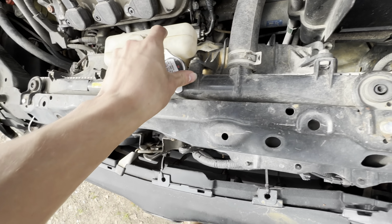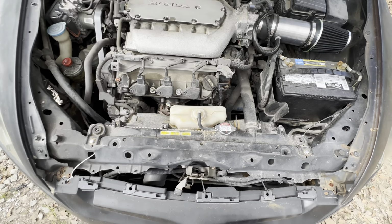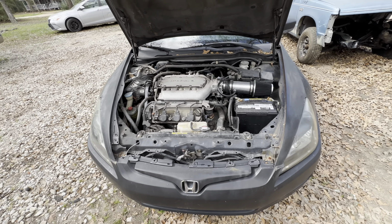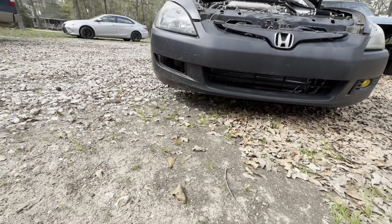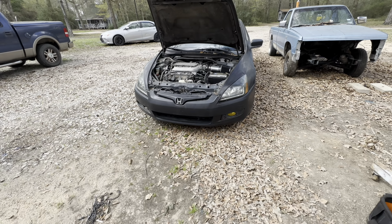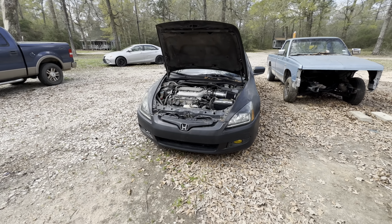Bro? Okay, there we go. Fucking Honda engineering. Also, one of my fog lights came out, and I ended up running over it. So now I'm down to one fog light, and they don't even work anymore. And then my headlights are shit.